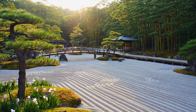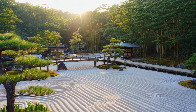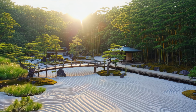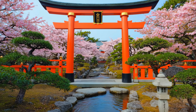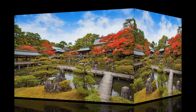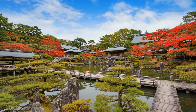As we've explored the tea houses, bridges, gates, and pavilions of Japanese gardens, a consistent philosophy emerges. These structures exist not to dominate nature, but to enhance our experience of it. This represents a fundamental difference from many Western garden traditions, where architecture often serves as the primary focus with nature as its frame. In Japanese garden design, architectural elements succeed when they create dialogue with nature, responding to and highlighting natural features, rather than competing with them.